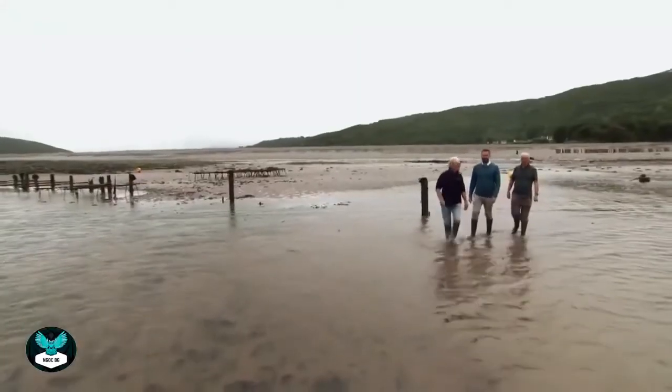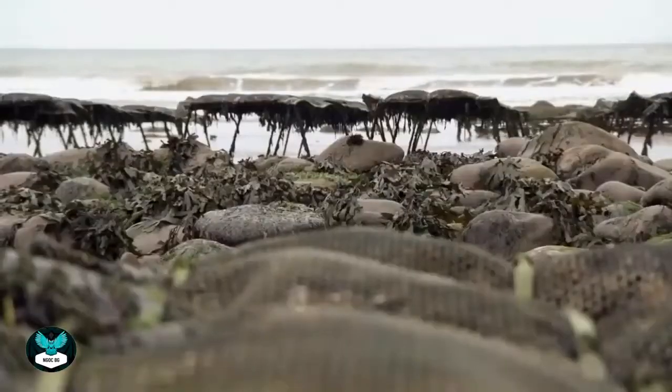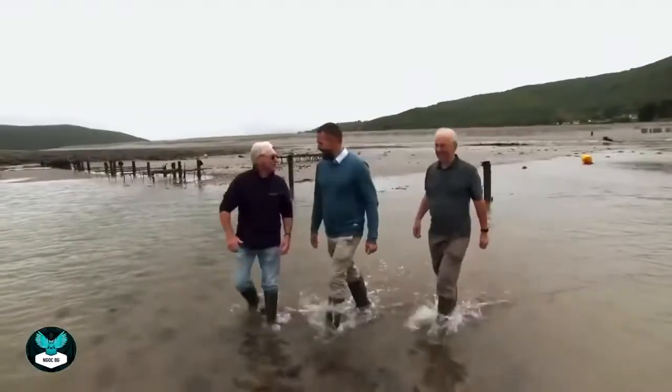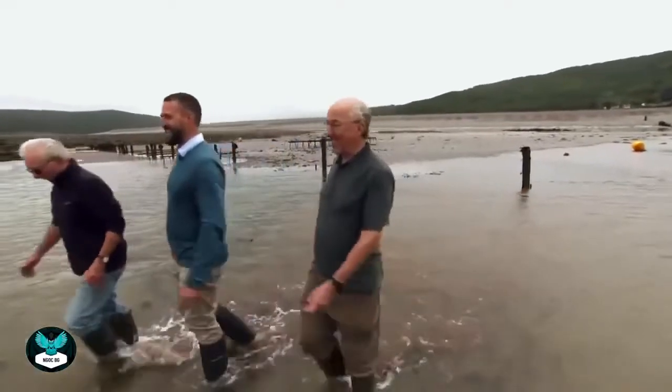They look like sort of ghostly sun loungers. I know, I know. That's right, it's covered in seaweed. The sun loungers of past holidays. The Titanic sun loungers, yeah.